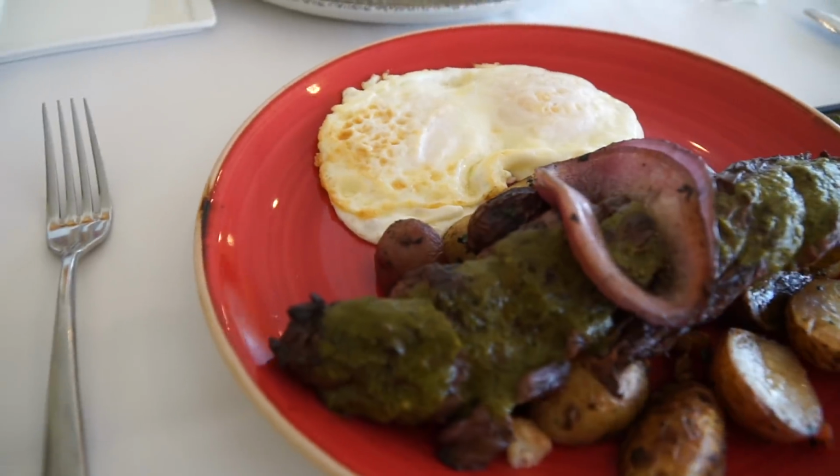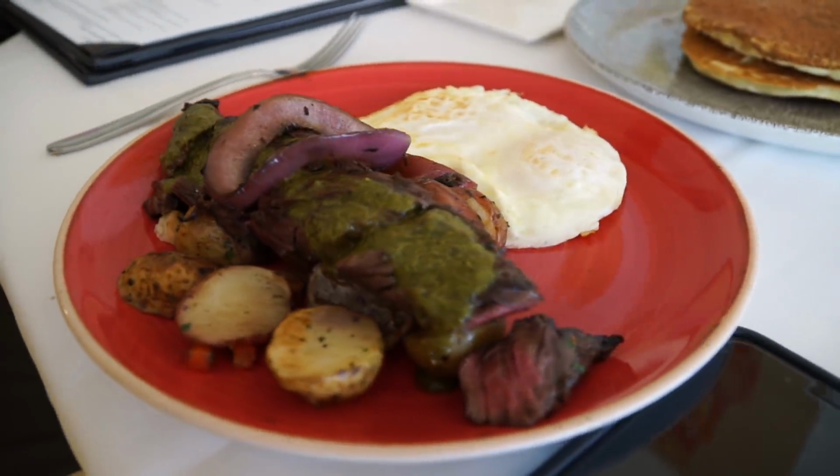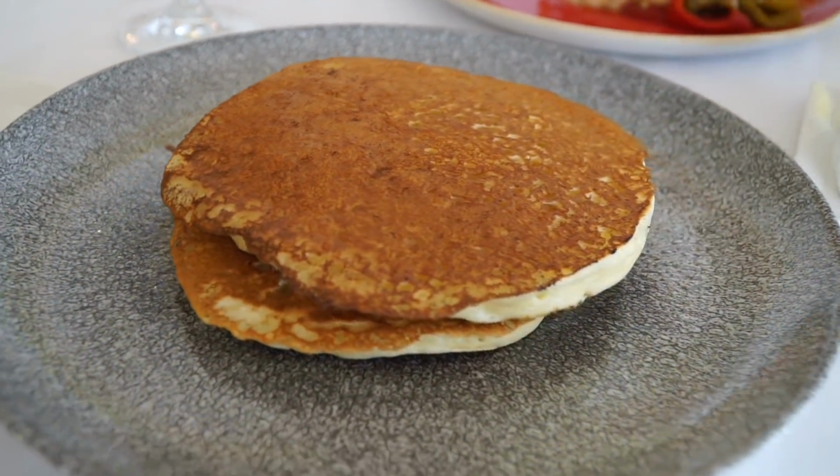Like Josh said, we both got two things. So I got the hanger steak. It comes with a chimichurri sauce, a marble potato hash, and then you get 2 eggs any way you like. So I got 2 eggs over medium, and then I got buttermilk pancakes, which I'm gonna put butter and syrup on top of.